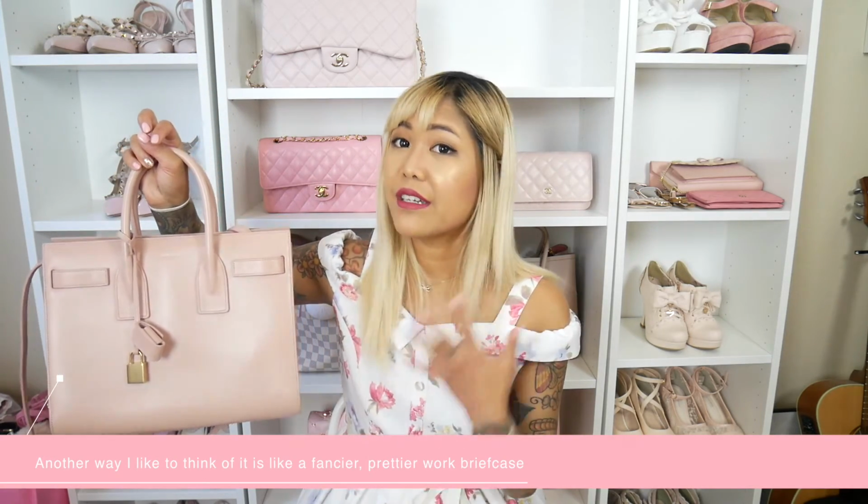So if I'm going to a meeting where I need to have my laptop, where I need to have, I don't know, papers, a folder, I can definitely fit all of that in here, and my planner and my essentials. So it's pretty spacious, and the thing that I love about this bag is that it is expandable. So if you just unclick these buttons right here, you can expand it to have it hold more.